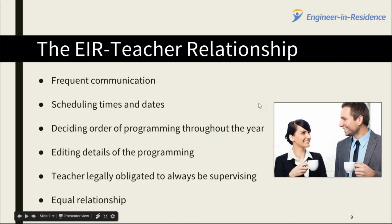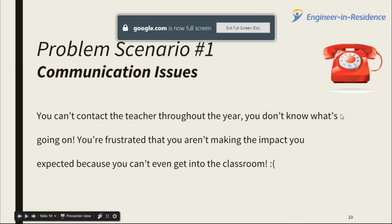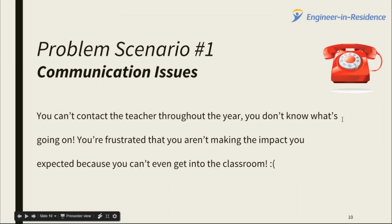So now let's get into some scenarios with the teachers. These are some things that have either happened or that we want to prepare you to know what to do if they happen. Our problem scenario number one is a communication issue. You can't contact the teacher throughout the year. You don't know what's going on. You're frustrated that you aren't making the impact you expected. You can't even get into the classroom. How do we deal with it?